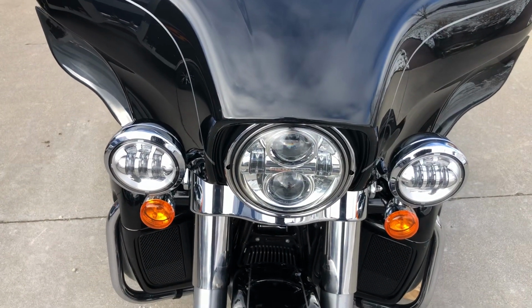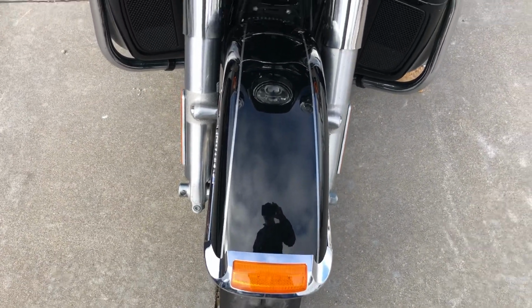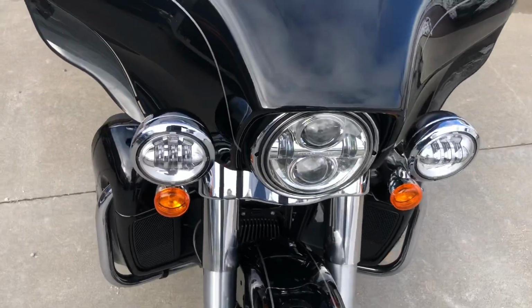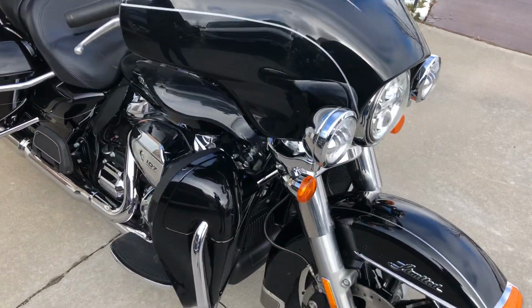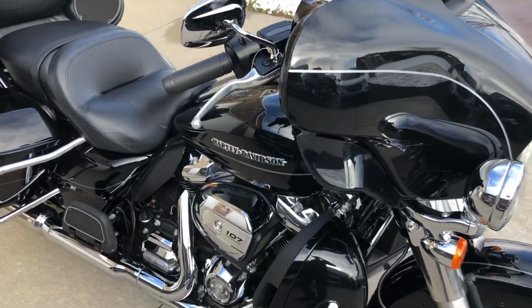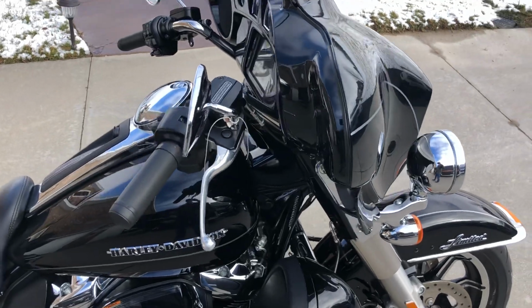LED headlight, LED driving lights, LED fender tip light. Gives you great visibility at night and also helps people see you coming. It also has LED lights on the back of the tour pack, so you have great visibility from the rear.